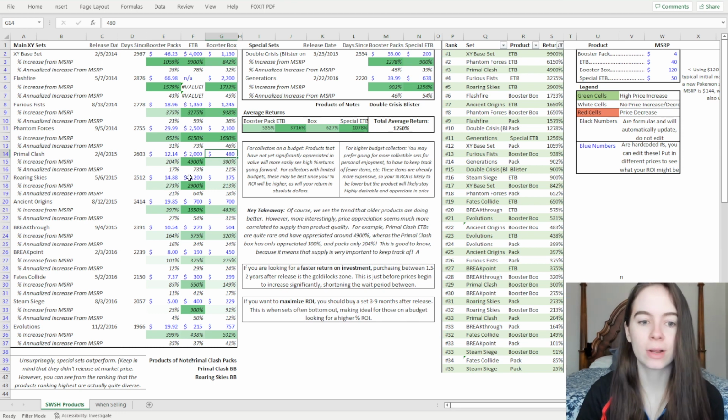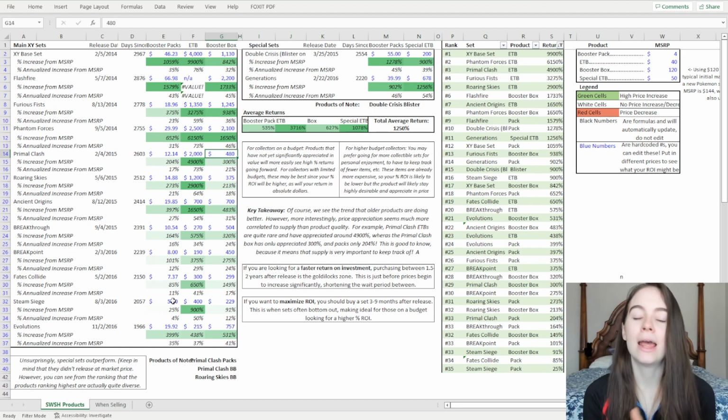You can see this for Roaring Skies, Ancient Origins, basically any set where the ETB is super green and the other ones are not, means that the quantity there really played a factor, I would say. And we know that ETBs tend to do well, but the reason this is really, really outperforming is just that the quantity was so much lower. ETBs were not nearly as popular back in the day.